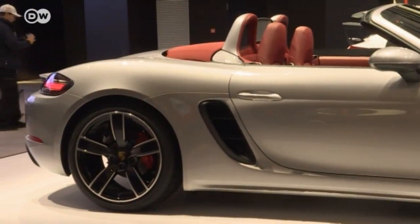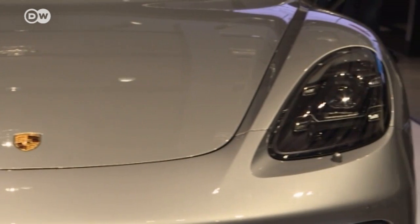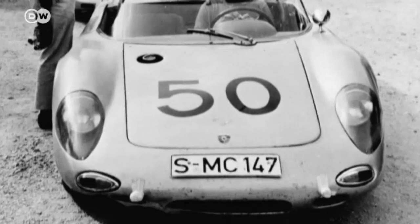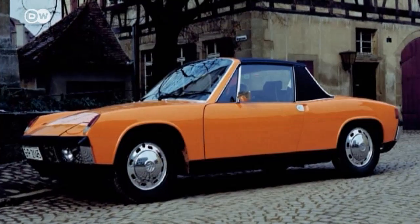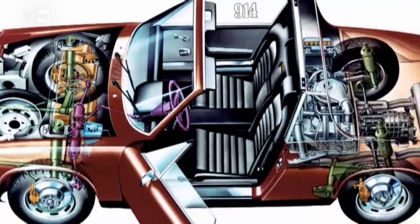Then there's the new 718 Boxster in its first appearance in Germany. Like its namesake, the legendary 1950s-era 718, the new model is powered by a four-cylinder Boxer engine. The last time it was used was in the 1970s-era 914. Both the celebrated original and today's version are mid-engines.